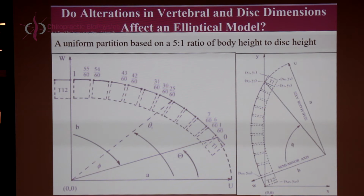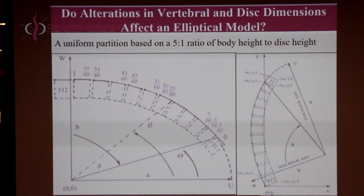So the disc to body ratio is increasing at a uniform rate as we move down, and what we wanted to do was plug this into data. As an example, we partitioned our elliptical model based on an idealized 5-to-1 ratio of body to disc height. We just take an optimized ratio and plug it in. So I have 1/5 here for the disc, and 5/5 for the vertebral body. If you go all the way up, you'll understand what we're doing: we're sectioning each vertebra as a 5 and each disc as a 1, and we develop a ratio. Then we can segment this out and calculate our segmental angles.